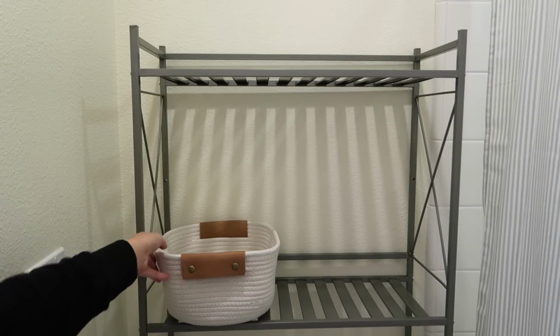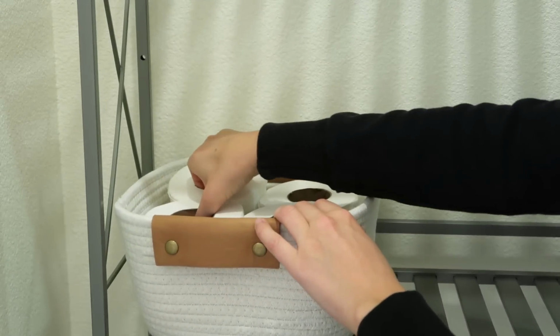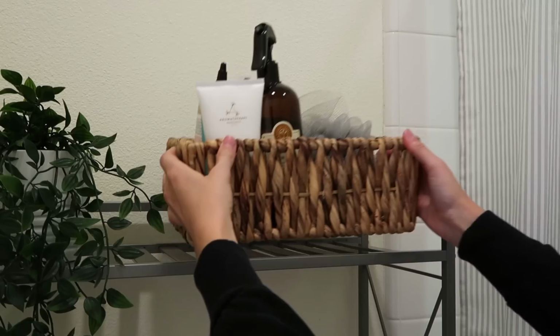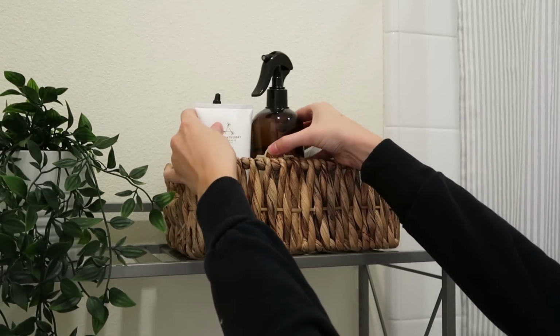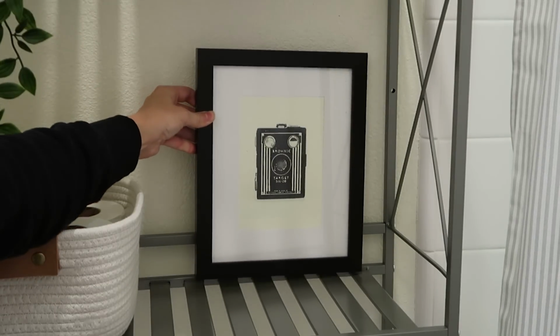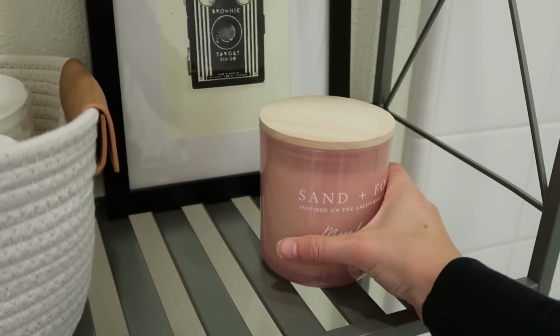I'm also going to be continuing the functional decorating into the shelving unit. I love the idea of a toilet paper basket, keeps everything together, a nice hanging plant to add some texture, all of the shower essentials you'll need in a basket, adding a nice little frame as a nice decorative touch, and a pink candle for some pop of color.